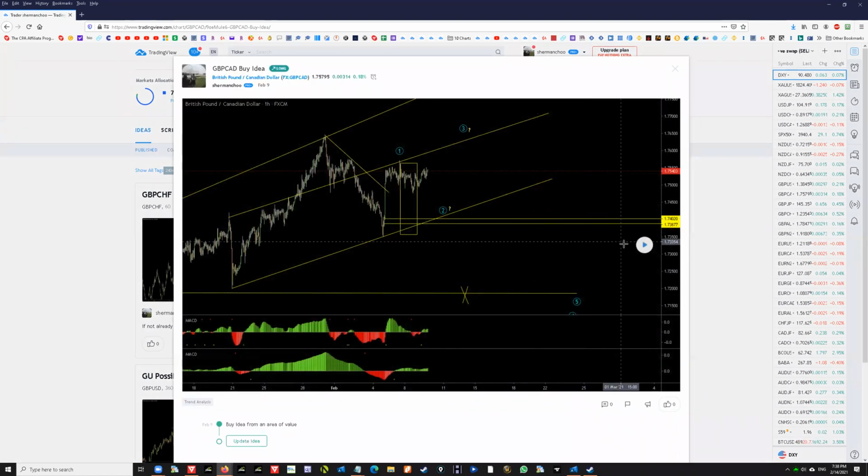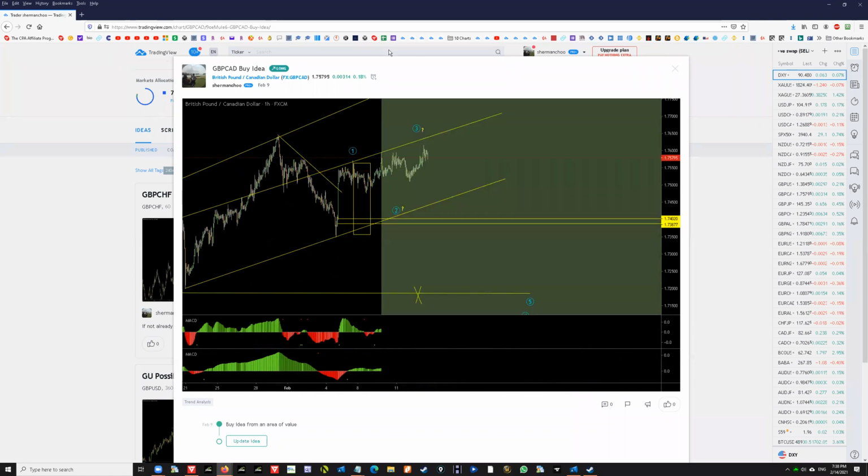So, Pound Cat. Place of value. If this one was to come down over here, that would have been a good push to the upside. No, this is actually what you wanted. See this here? You actually wanted price to go up, but not from here. You actually wanted it to go from here. That would be the good one. So the trade idea was a good trade idea, but price decided to do something like this.